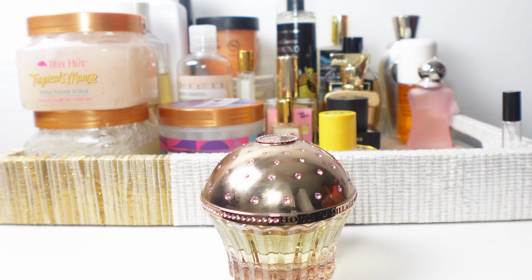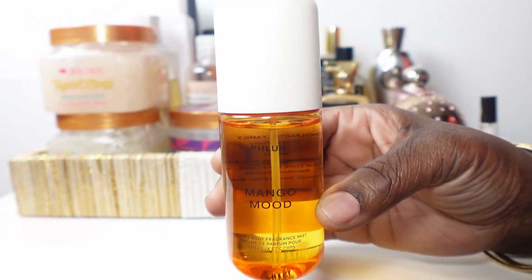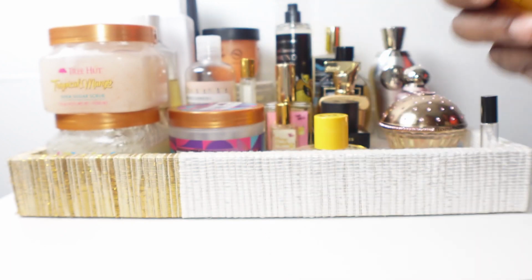It's a little bit powdery with that iris. It's fruity. It's a little bit floral to me as well, but it's also a little bit powdery. I love the way that the mango is done in this scent. It's not just a fruity tropical scent, your typical mango scent. It has more depth to it, a more perfumey scent to it. But I've spoken about this already. Go ahead and check that video out if you haven't. I'll link it. And I plan on layering that with the Mango Mood by Fleur, the body spray, okay?